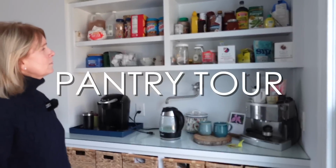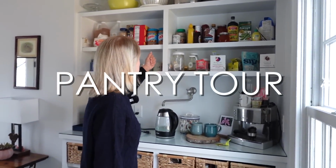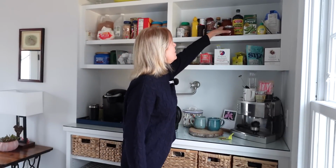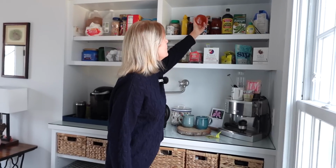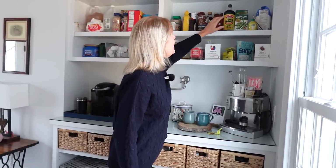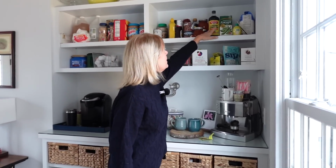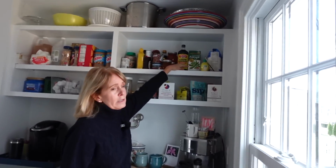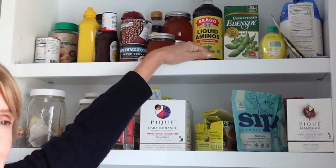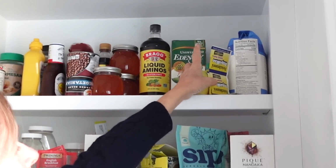All right, so welcome to our newish pantry. This is just where we stock all leftover items. A lot of things here for Healthy Brother, but us as well. My sister-in-law makes an unbelievably good habanero jelly, so we have plenty of jars of that. Always have extra liquid aminos, which I now just buy from Amazon. I buy my Eden soy milk in bulk from Amazon as well. It's just so much easier, you know, not to load up your heavy shopping bags.